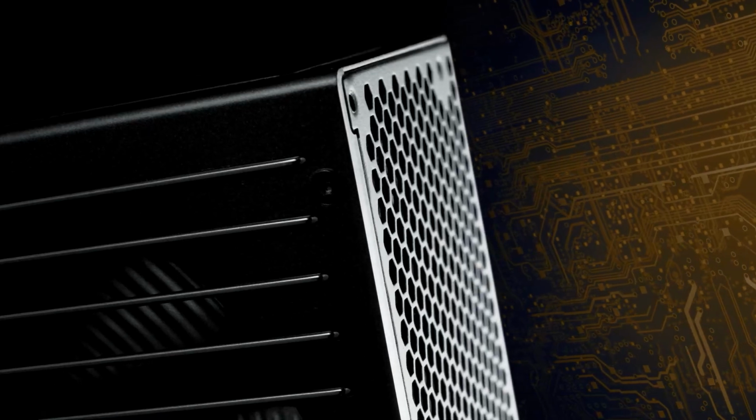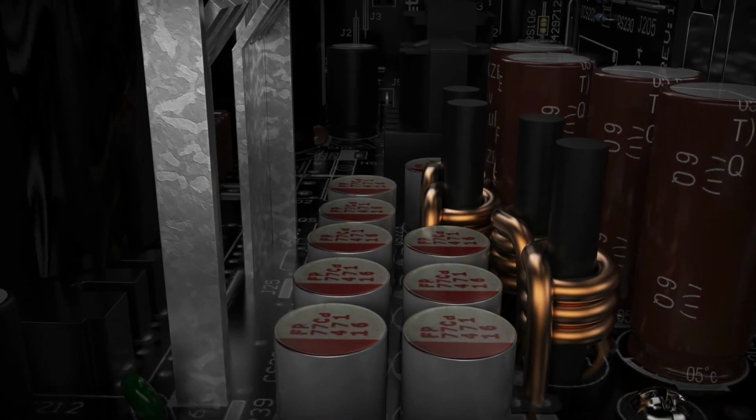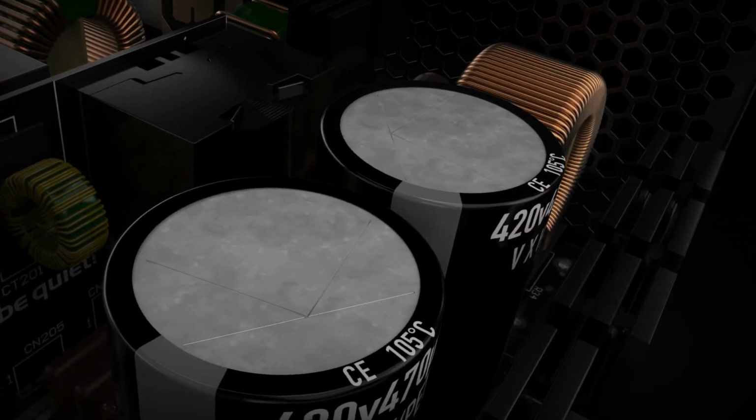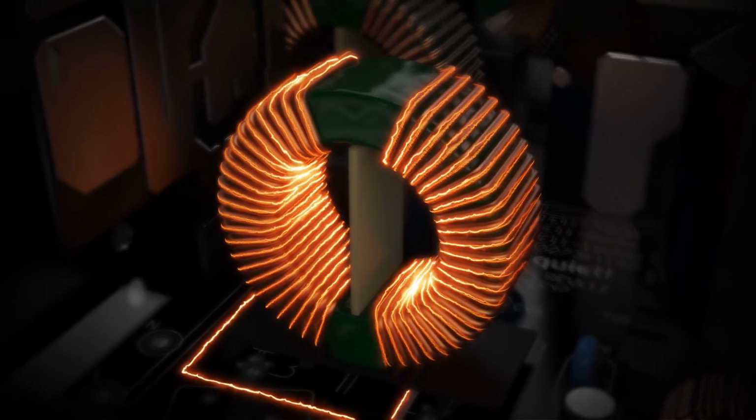And with the Straight Power 11 Platinum, we add full bridge LLC to the technologies already mentioned. Full bridge means that the main transformer on the primary side is controlled with 4 switching transistors, while the half bridge has only 2. This further increases the efficiency. The Straight Power 11 uses high-quality Japanese capacitors that are designed to operate at temperatures up to 105 degrees Celsius. It also complies with the ERP directive and the Energy Star guidelines.